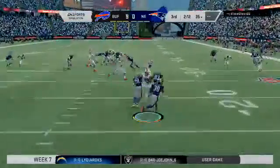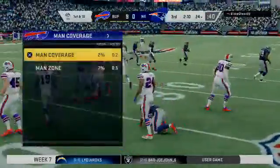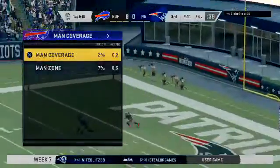This fielded a few yards into the end zone. And a pretty good return here. He'll be stopped just shy of the 25 at the 24-yard line.